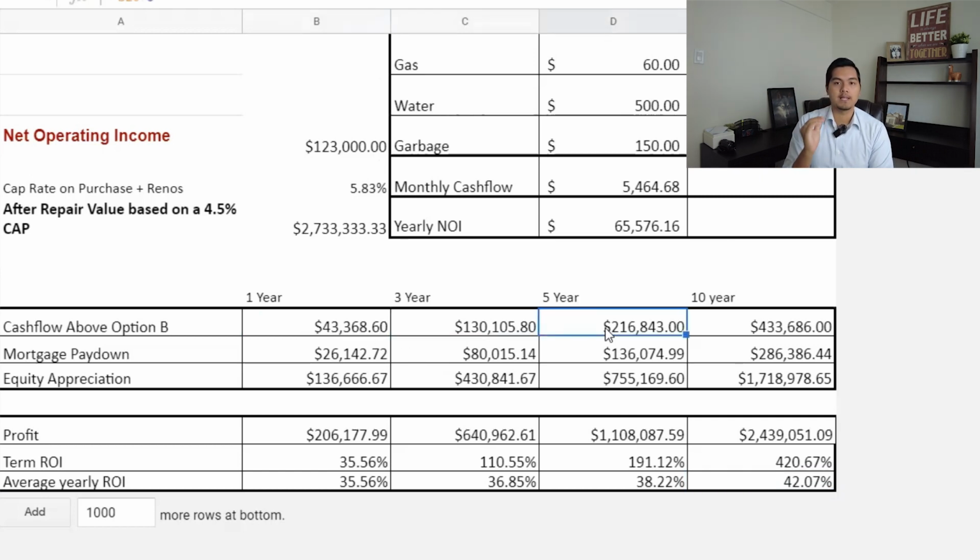So if your goal in your investing is to have more cash flow versus more appreciation and equity buildup, maybe you're in the latter stages of your investing, you're selling off a few duplexes to buy a deal like this and you want a stronger positive cash flow, this may be the scenario to go to. And yeah, this is literally like a salary, right? 43,000 a year is nothing to laugh at. And you're still getting the benefit of the mortgage paydown, you're still getting the equity appreciation.